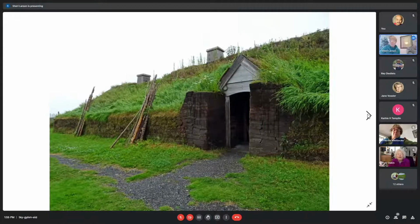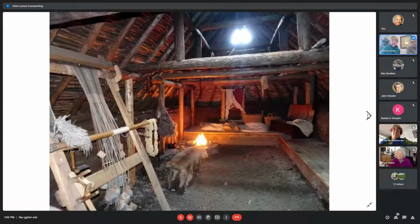So there were archaeological remains, and they reconstructed this house, and we were able to go in. They felt that that's what it looked like. And that was the inside. It was a long, great house. And the stone walls were there.